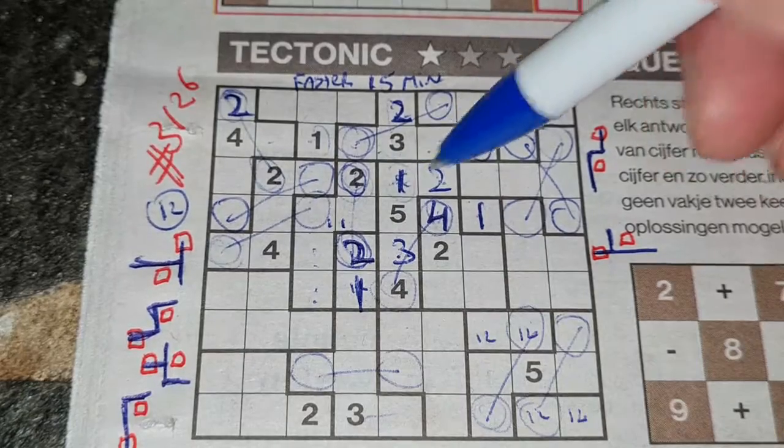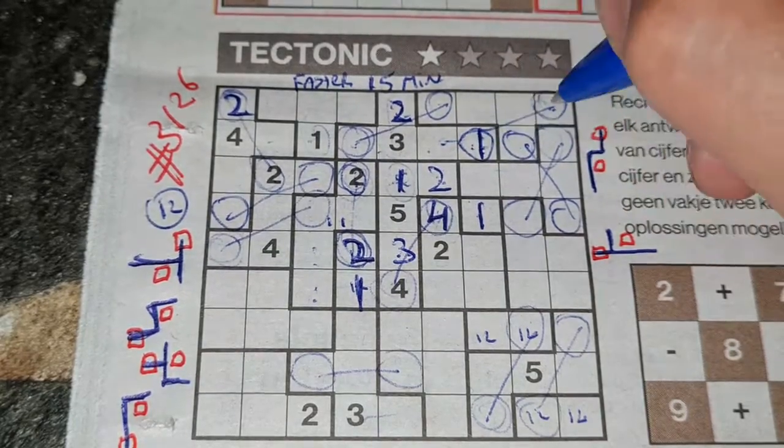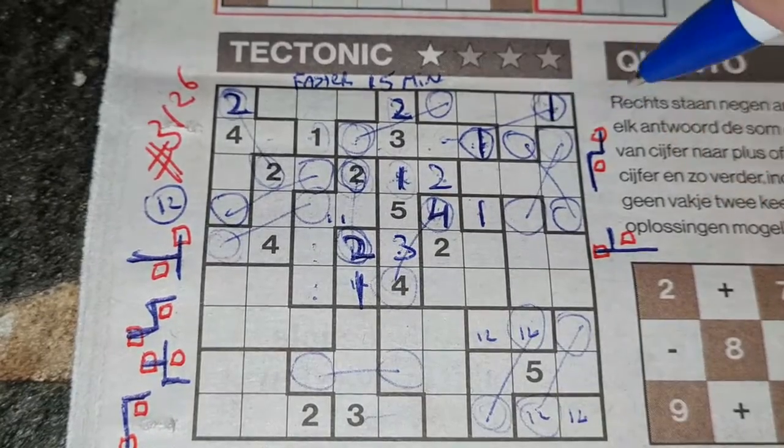That box cannot be a 1. So one box left for the 1 should be here. And this box is connected with that box. Should be also a 1.